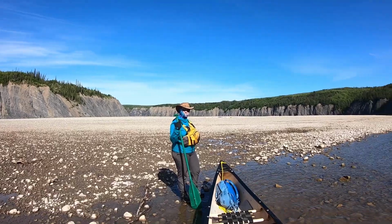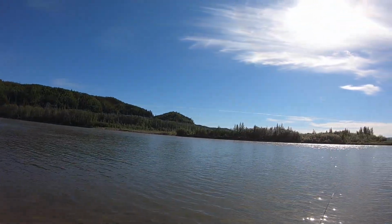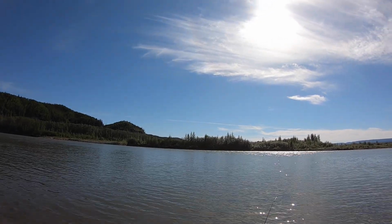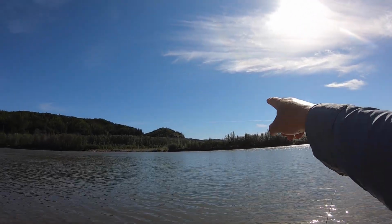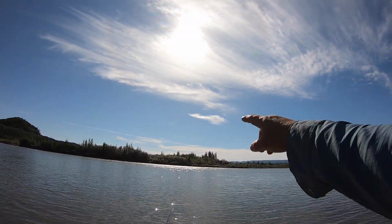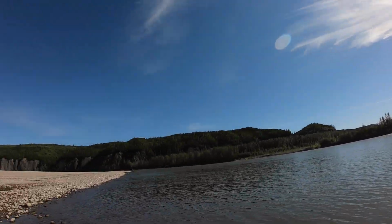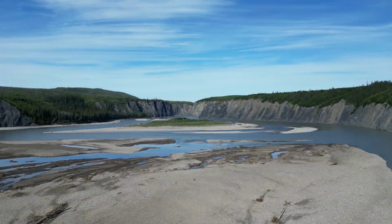So we just double checked, and although we didn't really see the fan too well, the Bonnet Plume came in just upstream from where we are now and kind of fans out in this big area. And so we're just at the start of the canyon here.